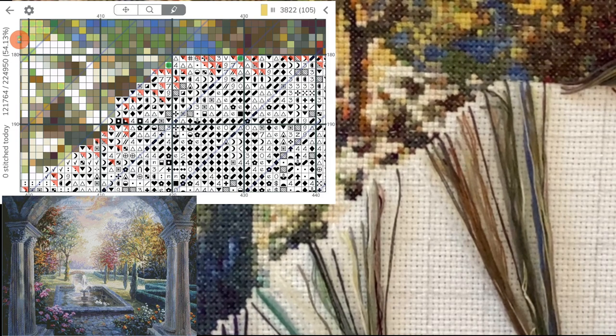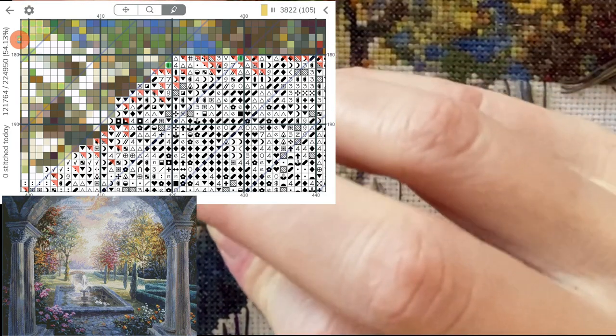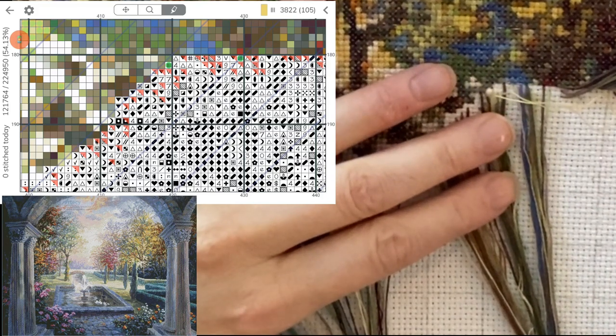Yeah, a little sense of accomplishment there. Since when I stitch with Pattern Keeper, I turn off the page breaks, so I no longer get the accomplishment of finishing a page like I used to. So I have to find other ways to give myself those little dopamine hits, right?